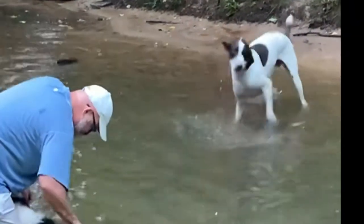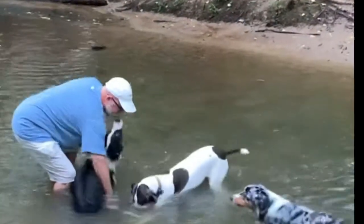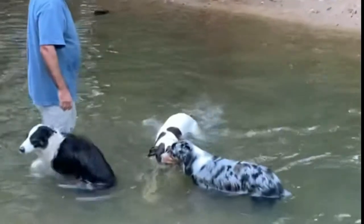Well, at this point, it looks like Bent is not opening his eyes, and he's just feeling around underwater, and so far has a little success.